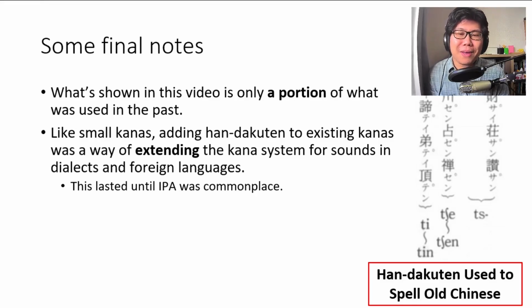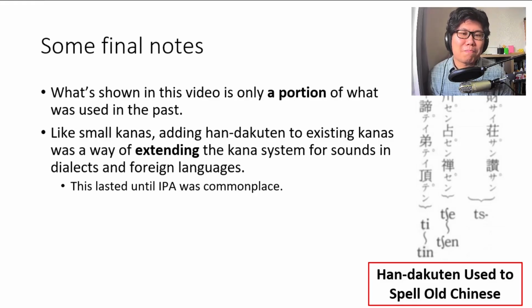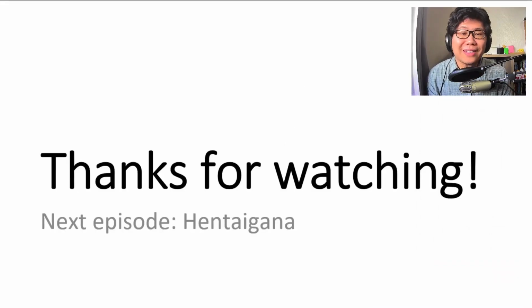Basically, in the past, as you can see to the right, handakuten was used to spell sounds in dialects of Japanese and foreign languages. So it's basically when they don't have the sound, they just find a kana that sounds similar and add a handakuten to it and say, okay, this stands for that sound. And that's it. And my best guess is this lasted until IPA was commonplace and you no longer needed to use a kana system. So that's the end of the video.